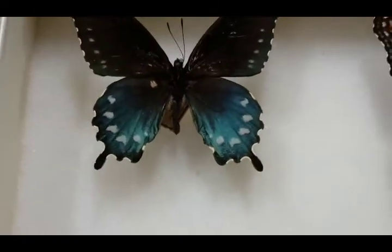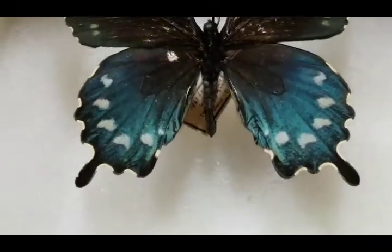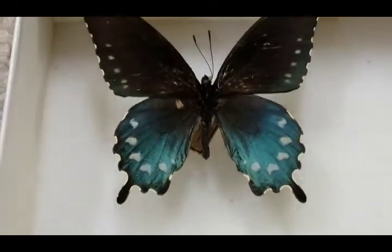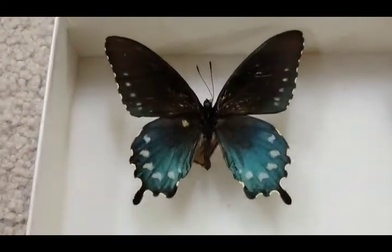And notice the important thing. See that blue shimmer coming off of those hind wings? That's the call sign to this butterfly. That's the trademark to this butterfly. That identifies this butterfly to those birds as being poisonous or toxic, if you will.